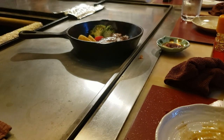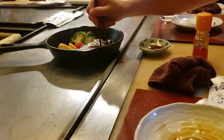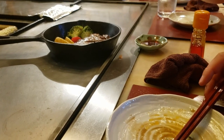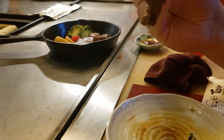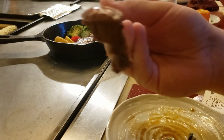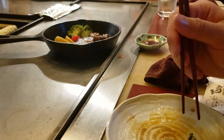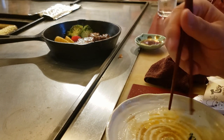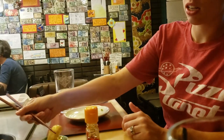A5 Wagyu beef steak, okay? Wasabi and the soy sauce. It's meat and beef. Okay. I kind of want to try it. You can try that first. Oh my. Oh my goodness. I like it. It's like a ribeye, but like 10 times better. What? This is going to be spicy.